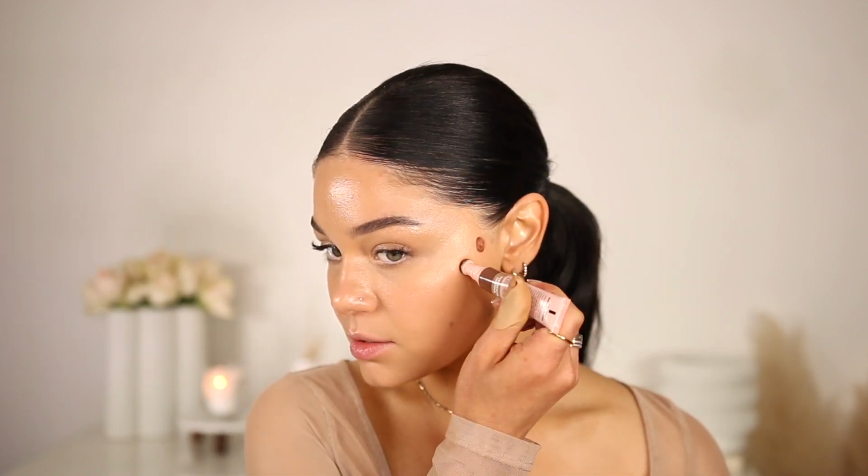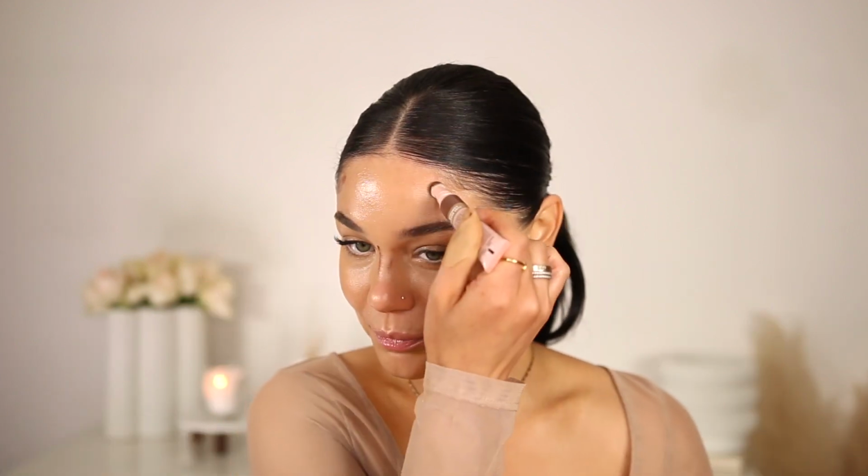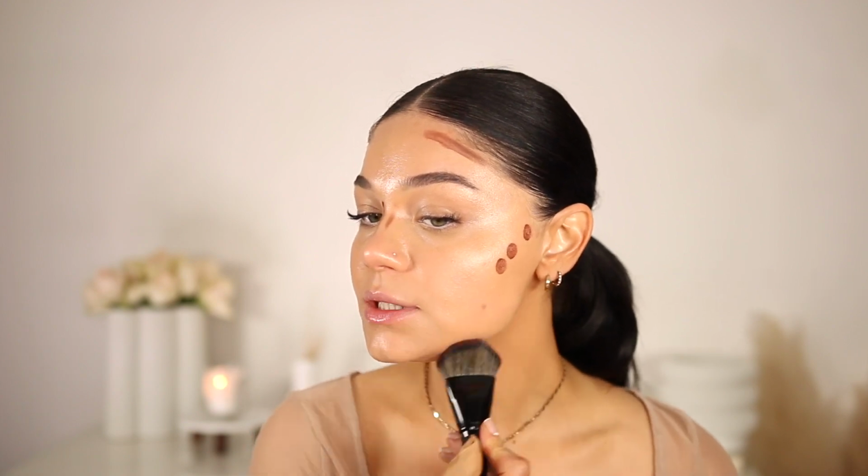So I'm gonna just do like the tiniest of dots. I'm not even gonna put a lot of product on the felt tip. I'm just gonna go like this and kind of squeeze. Oh wow. Yeah, I think this is gonna be really nice to just kind of warm up the skin. So I don't even know why I'm putting that on my nose. Using less product is definitely going to be your best bet if you picked up the wrong shade or anything like that. So I'm just gonna start out by blending and pushing into the skin.